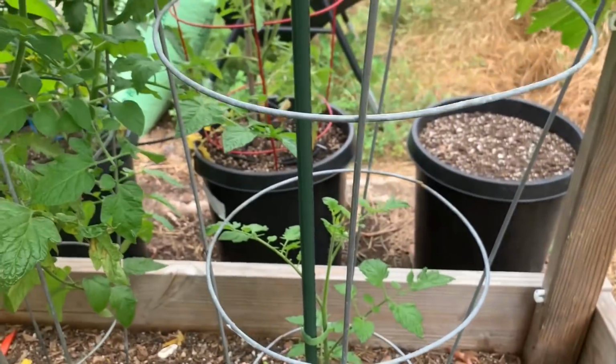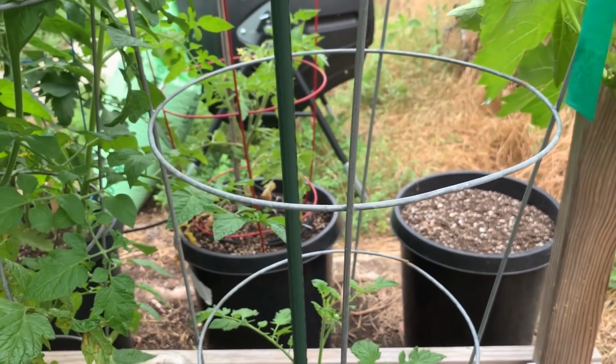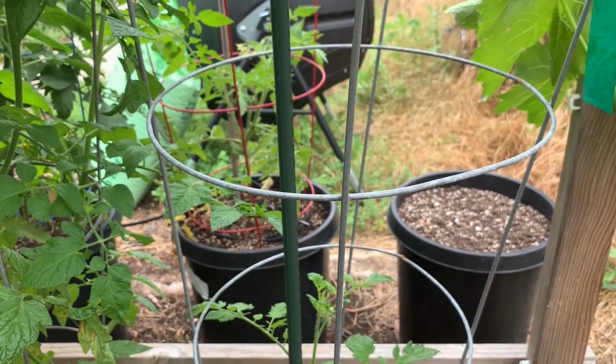This one in here is Chica, and I got... hello, honking bird.